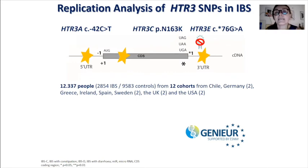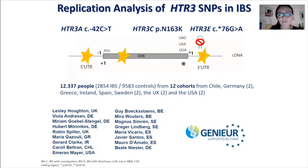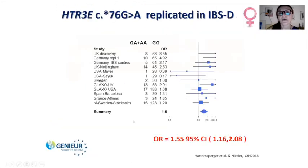And we did a replication study taking these polymorphisms into account in more than 12,000 people from different countries all over the world. And this is an endeavor by our International Genetic Network. And the only one which we could really confirm was the HTR3E subunit polymorphism, and the others did not associate in this huge cohort. Such studies, which we call replication studies and then meta-analysis in different cohorts from all over the place, really only confirmed this one with a reasonable increased risk in the carriers of nearly 1.6 times, which is quite huge for a complex disorder.